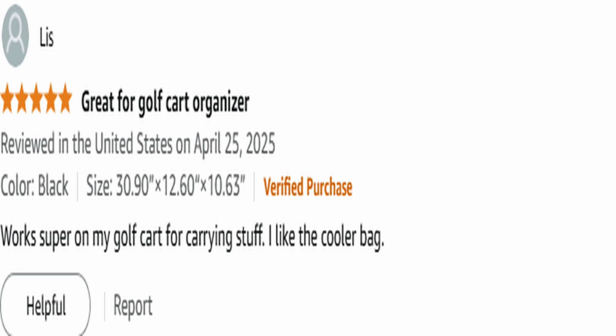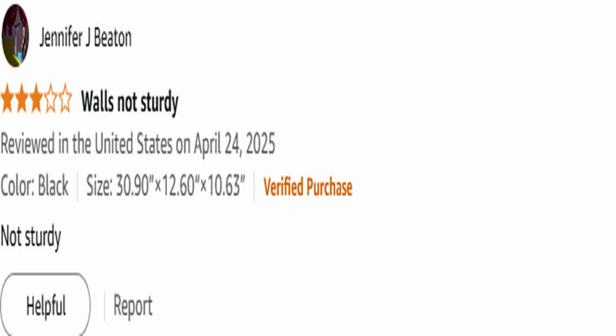Many reviewers appreciate the organizer's flexibility, noting that it can be used not only in car trunks, but also in back seats, front seats, or even outside the vehicle. This versatility makes it a valuable addition for anyone seeking to maximize storage and organization, regardless of vehicle type or lifestyle.